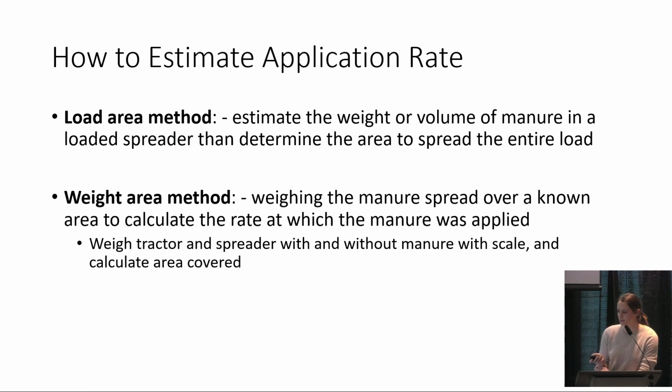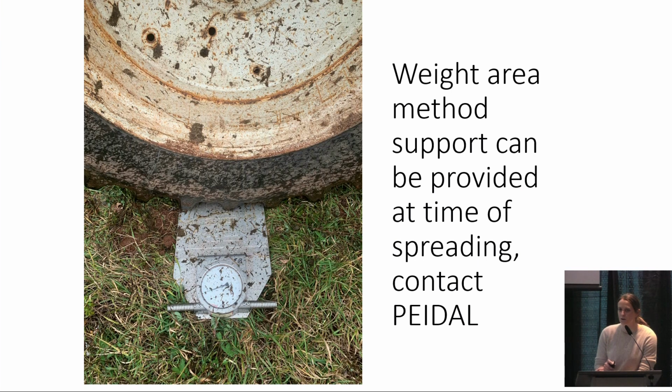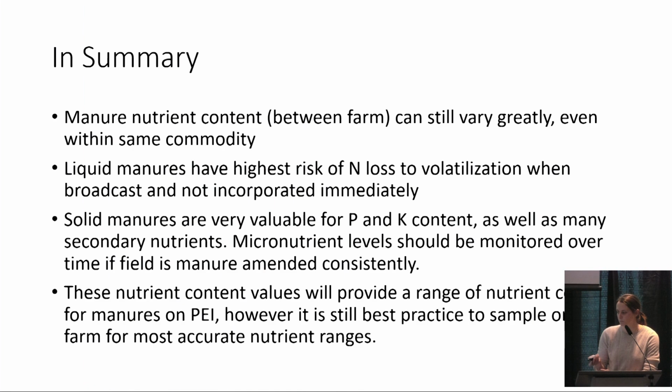But we can bring out scales and we would weigh the weight of your tractor and spreader full and empty, and then GPS location that you covered, and that will give us slightly more specific application rate. And we've done this on a few farms, and in most cases, what was estimated to be applied was a little bit lower than what they had thought that they were putting on, so that can skew the values that you're using to estimate your nitrogen recommendations and P and K as well.